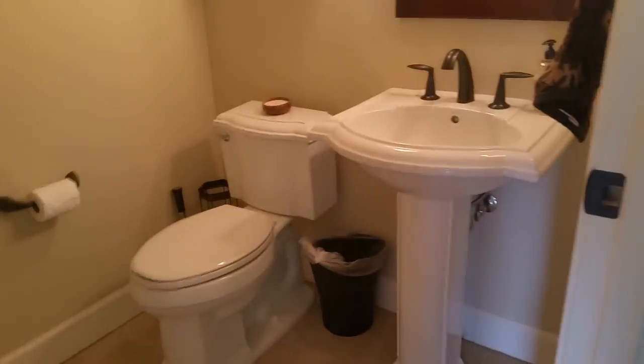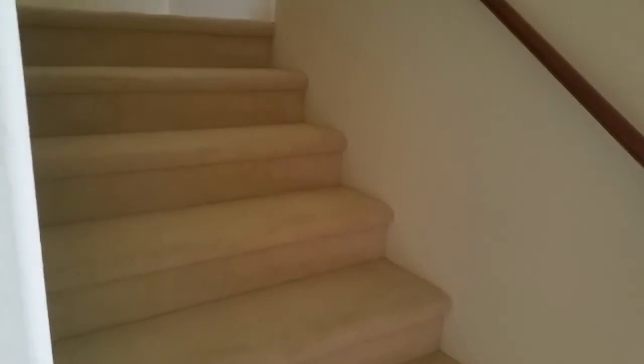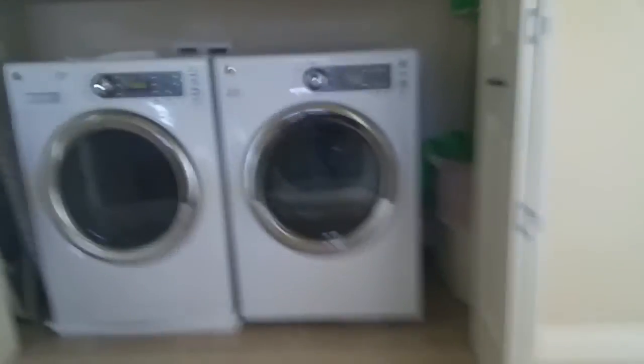Got the garage. Okay, we're gonna go upstairs. Now it does not have that indentation in the wall, but it does have a window because it's a corner unit. And it's got GE washer and dryer.